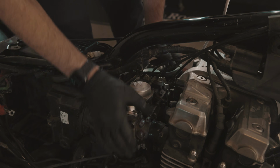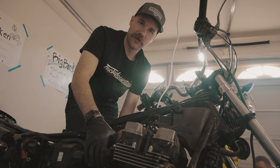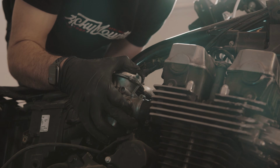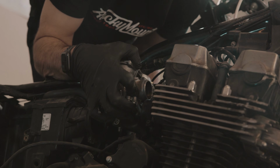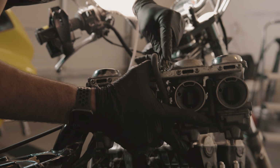Well, they're moving a little. I don't think these carbs have ever been out of this motorcycle. I thought 4 carbs wouldn't be the worst thing, but it is. It is the worst thing. How I'm gonna get these reconnected, I have zero idea.